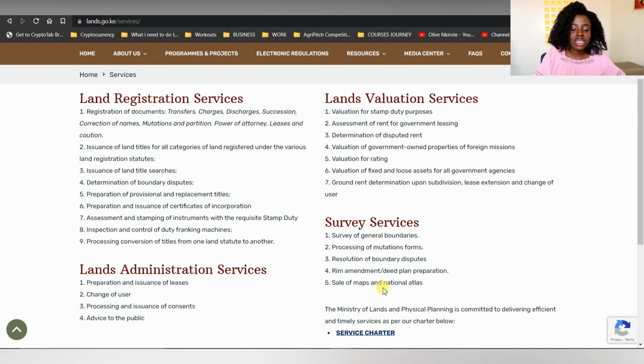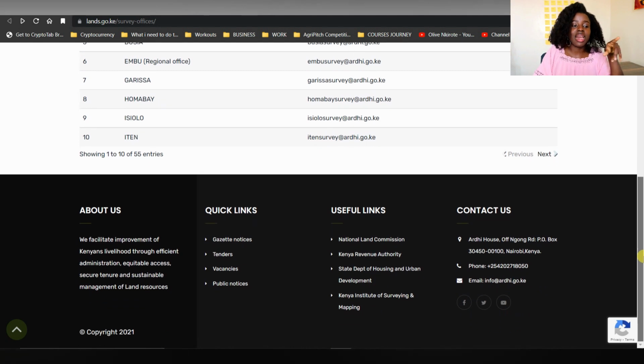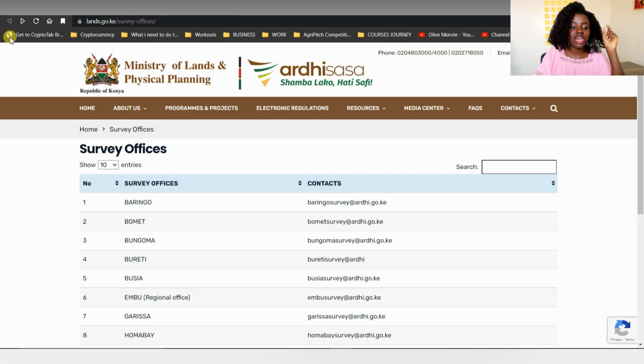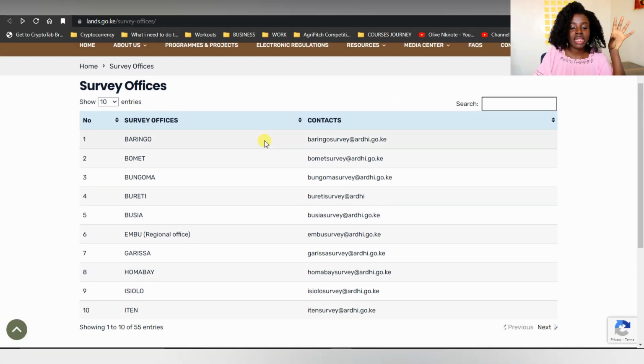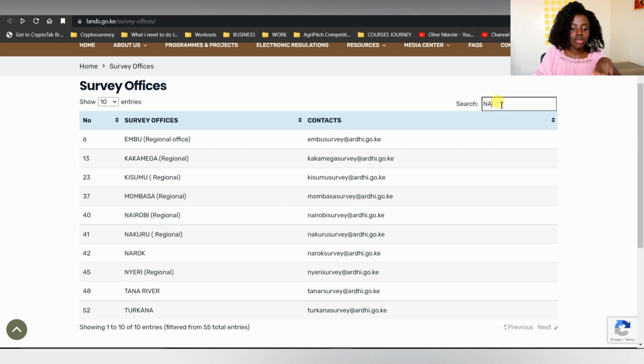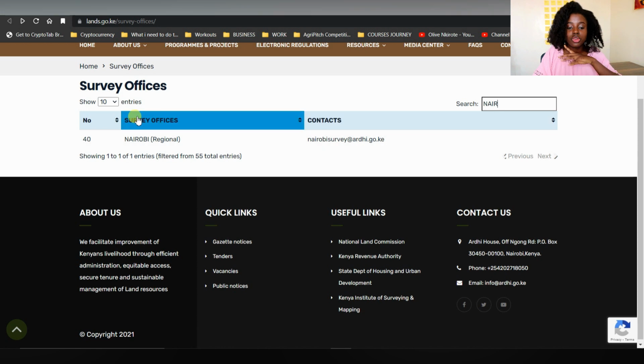So what you just need to do, guys, if you come here at survey offices, you can see that there are different survey offices for different counties. Depending on the county you're in, there's Baringo, Bomet, Bungoma, Bureti. I think they've all arranged them in alphabetical order. And if you're in Nairobi, just search Nairobi and you can see the contacts at their Nairobi survey office.